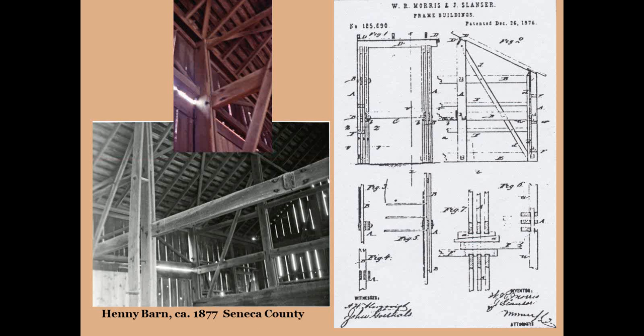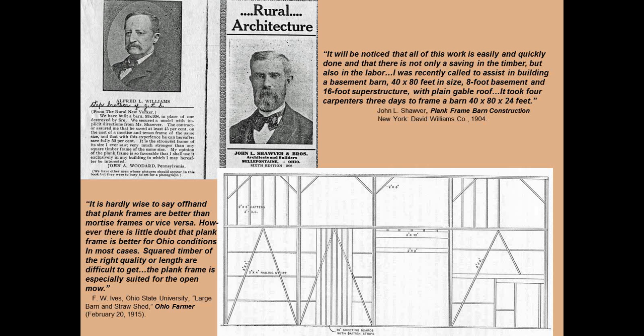And that's one of the things that I work on now with landowners, is try to put their land and some of their buildings into conservation easement to protect them for future generations. This is a patent for an interesting plank frame barn awarded to an Ohio farmer in Seneca County, and this barn's on the National Register.